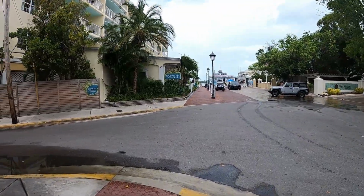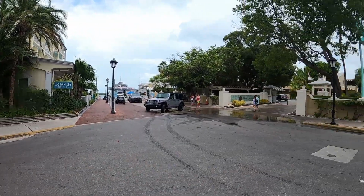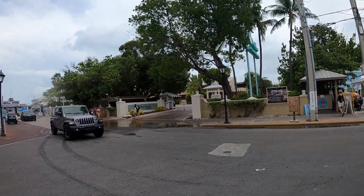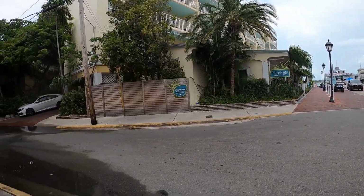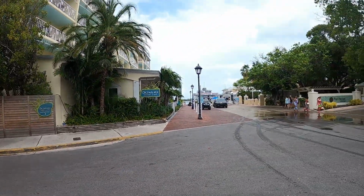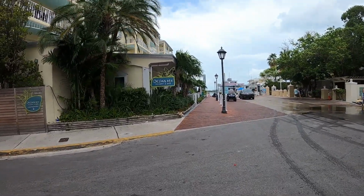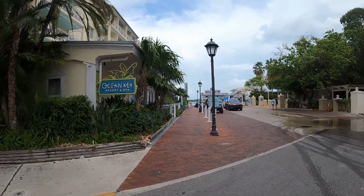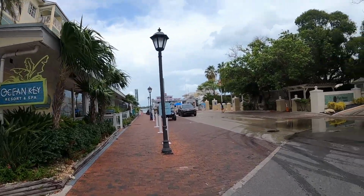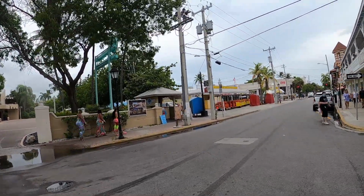This is the very end of Duval Street. The ocean is out to the side. You got the Pier House Resort and Spa and Ocean Key Resort and Spa right here at the end. Glass bottom boats. But this is the far end. We're actually going to go now the other direction to go down to the buoy and mile marker 0. So we are going to head back.